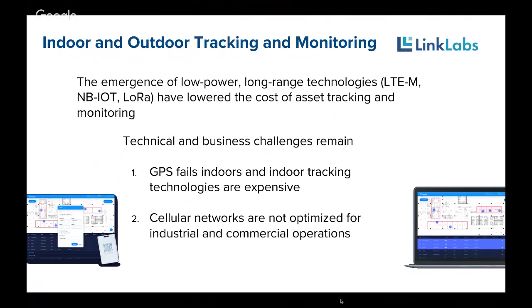The palette. Exactly. And so we know that people want to track things outside and they have limitations. We know they want to track things inside and they have limitations. And so really we see there being a couple technical and business challenges that need to be overcome. And we have a solution. There are others. GPS doesn't work inside, despite the fact that we say this to our customers over and over. Lots of people think that it does.